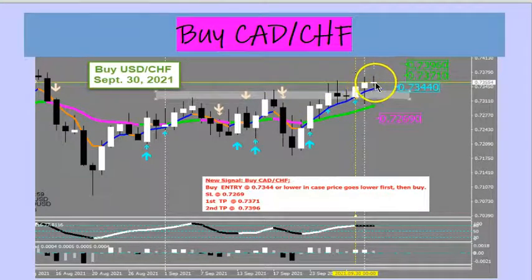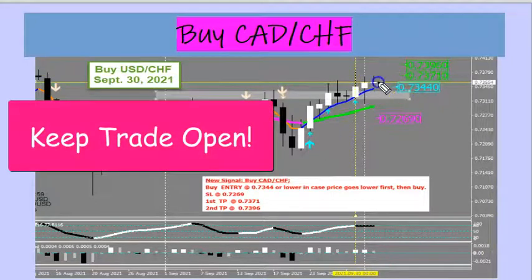So price has gone up. Price is still in positive here, and I do believe that price will go higher. Okay, I do believe price will go higher and hit our first take profit level and our second take profit level. So the key is to have the patience, keep this trade open, and let's see what happens. Okay, so that's how the free trade signals work, guys.